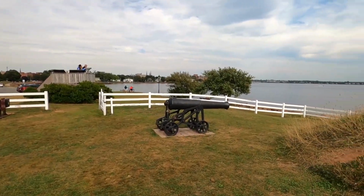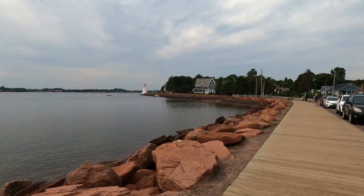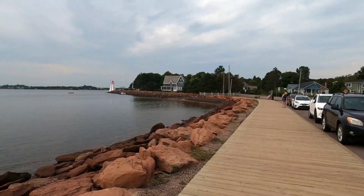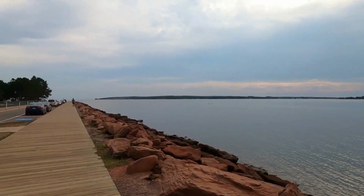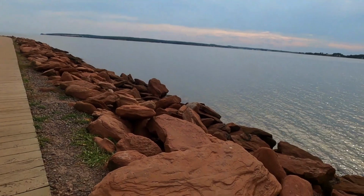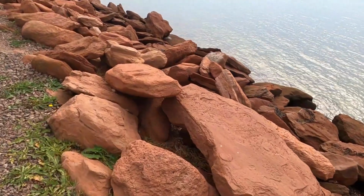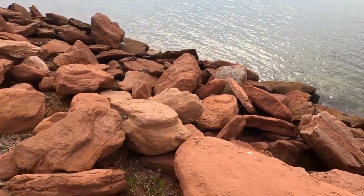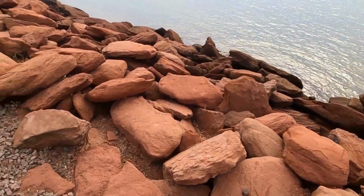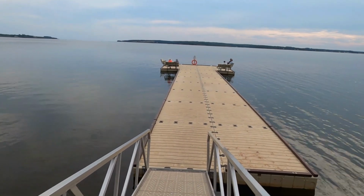Back on the trail. Walking to the end of the boardwalk. There is a lighthouse there, a red and white lighthouse. So I'm just going to turn around here and go back. I thought I would show you some up close of the red rocks here, to go review my geology. I'm guessing red sandstone.